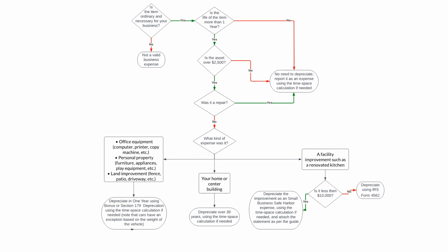If the life of the item is more than 1 year, you then want to ask yourself if the asset is worth more than $2,500. If it isn't, we again do not need to depreciate the item and can treat it as a regular expense. If it is and is not a repair, you would then determine what kind of expense it was. If it is office equipment, personal property, or any kind of land improvement, you would depreciate the item in 1 year using the bonus or special 179 depreciation circumstances. If the item is your home or building itself, you would depreciate it over 30 years. Home providers will need to use the time-space calculation in this instance.